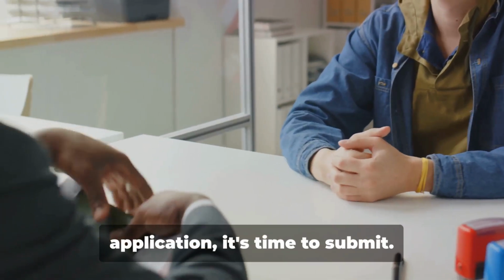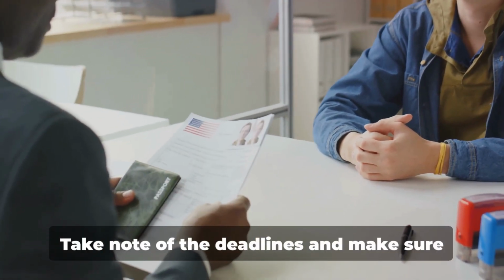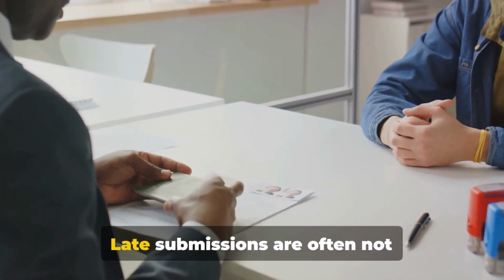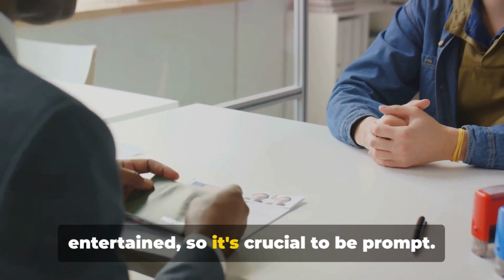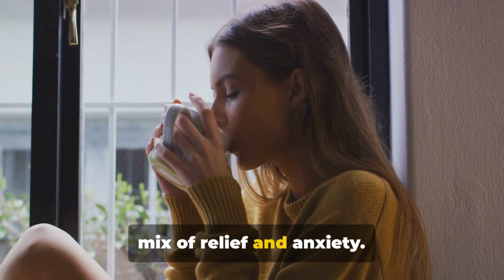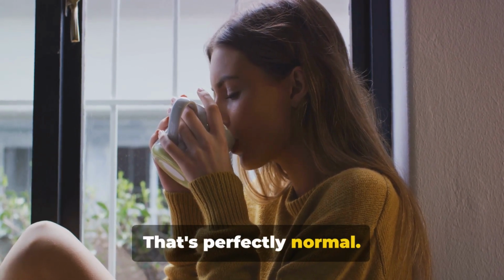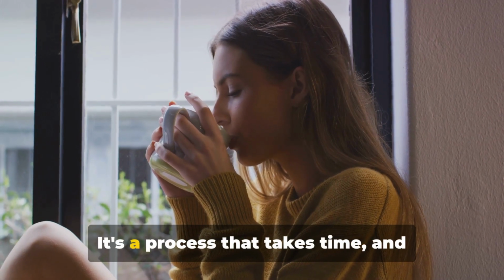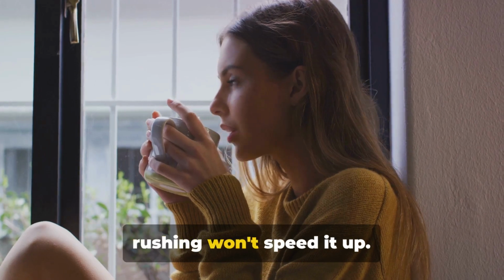Once you're satisfied with your application, it's time to submit. Take note of the deadlines and make sure you submit well within the time frame. Late submissions are often not entertained, so it's crucial to be prompt. After submission, you'll probably feel a mix of relief and anxiety. That's perfectly normal. While waiting for a response may feel like an eternity, remain patient. It's a process that takes time, and rushing won't speed it up.